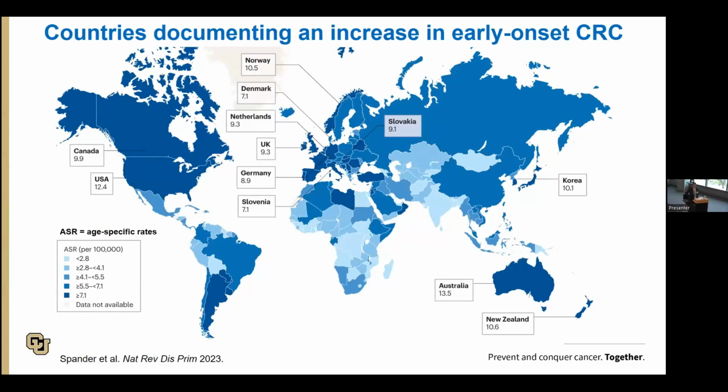We are not the only country documenting this type of increase. We kind of want to think that, well, this has got to be a United States specific thing, but it really isn't. And so these countries that you see called out here in Europe, even in Asia, Australia, and certainly in North America are all reporting higher rates of early onset colorectal cancer. And this is obviously something that not only has national importance, but has international importance. And again, something that this group is really well suited to improve the awareness of this major issue.